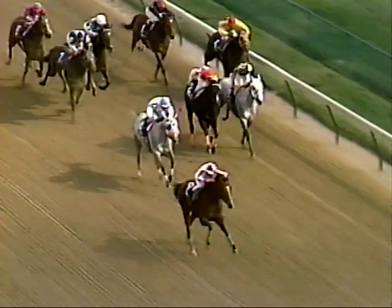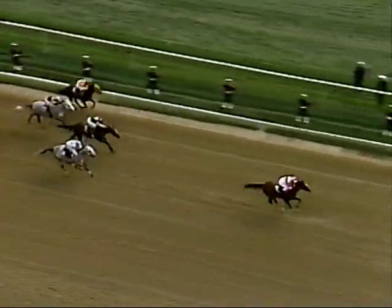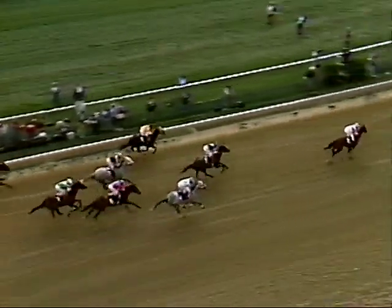Housebuster has been defeated today. And here is Sheik Albadou, and he's running away from the best American sprinters, and he wins by 5. And Pleasant Tap gets up for second. It's close for third. It is a shocker in the sprint.